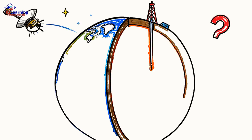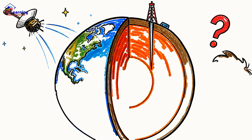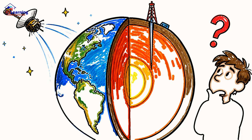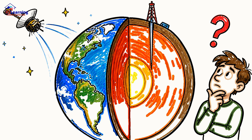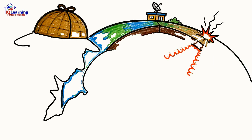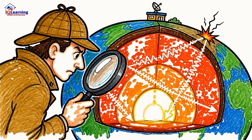We've sent probes to the edge of the solar system, but we've barely scratched the surface of our own planet. The deepest hole ever drilled, the Kola Superdeep Borehole, only penetrated 0.2% of the way to the center. So how do we know what's beneath our feet? We act like detectives, using earthquakes as our guide on a journey to the center of the Earth.